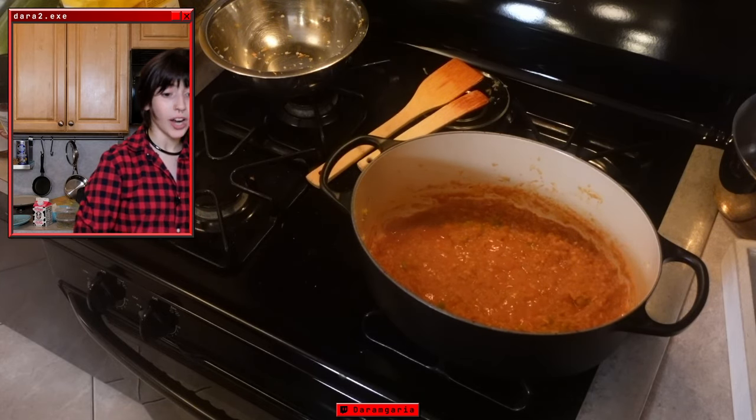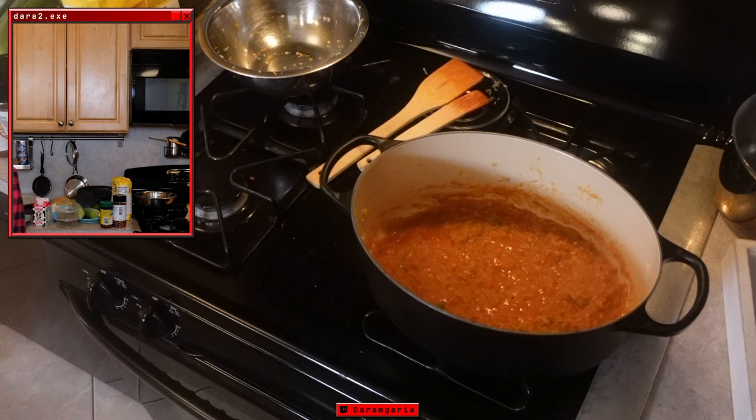Is there a good time to add dry spices to a soup for seasoning, or is it better to use veggies and herbs for that? So Cactus, really good question. It depends on the spices, and I'm going to talk about why and what we're using in just a second.